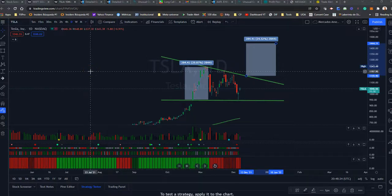Oof. Well, definitely last week we felt the weakness on different indexes was palpable, and believe it or not, Tesla didn't lose ground and is still above the 1,000.